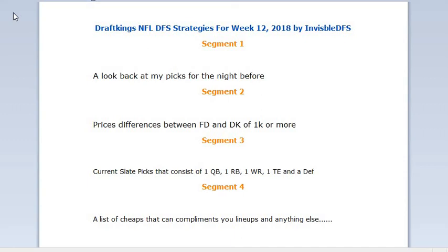So let's get started with segment 1. There's no segment 1 for the first show because I didn't have any picks from last week. So we're going to go straight to segment 2, where we'll see the price differences between FD and DK.